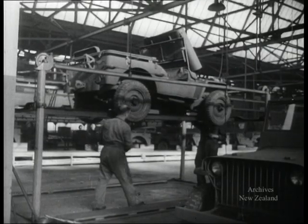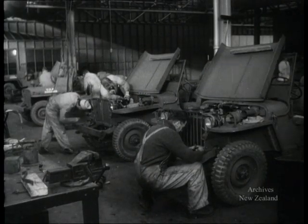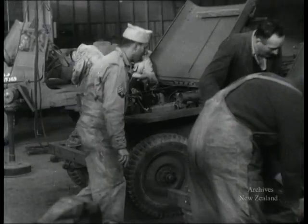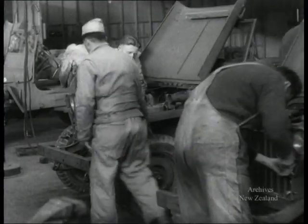Inspection by Ford technical experts and US Army inspectors follows assembly. Even with high-class workmanship, no risks can be taken. After exhaustive inspections, these vehicles are ready for all the hazards of combat service.